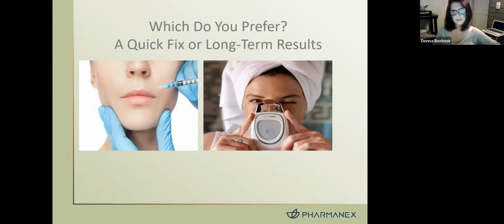If you're getting Restylane, Botox, or fillers, they are actually complementary companions to microcurrent. Eventually you're not going to need them, because we're working with microcurrent and getting those cumulative results. It's going to keep rebuilding on the repair of the tissue as we work on it.